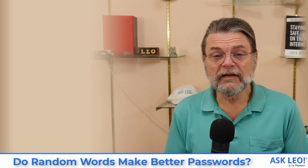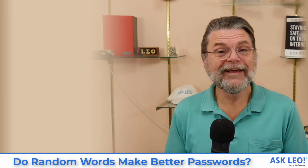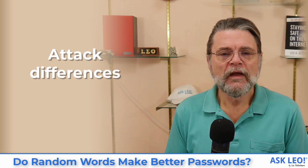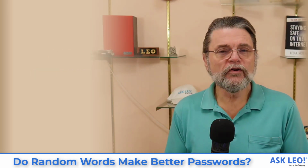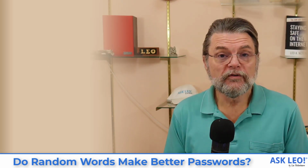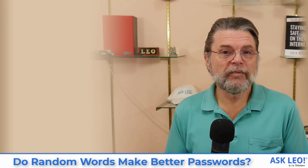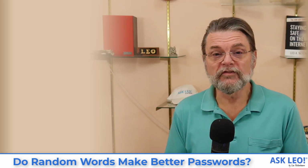Well, not really, because there's more to passwords than brute force, and there's more to random words than just the words. We're actually comparing apples and oranges here. When we use random words as a password, we actually are using more than the random words. We have the option of putting something in between them, changing their capitalization, and so forth. Most of the time, when we use random words as passwords, we're adding a space between the words, maybe capitalizing things, and so forth.